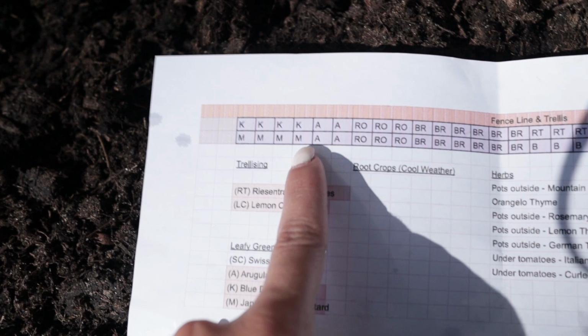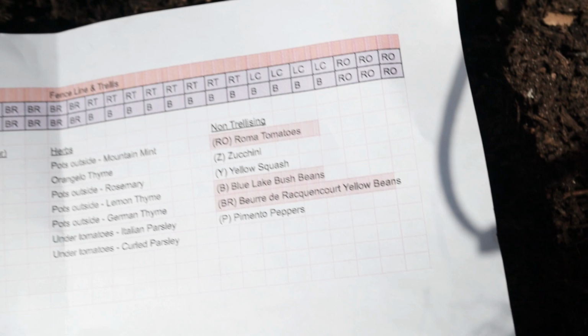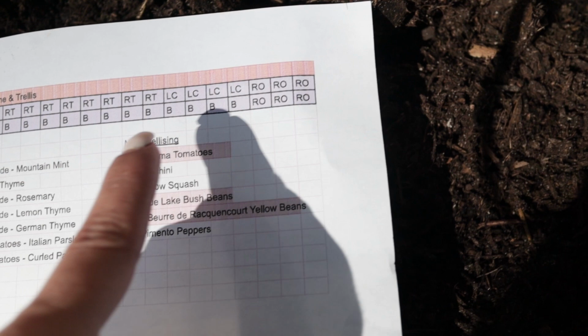First thing I'm going to do, I'm just going to set this down here because I only have so many hands. First thing I'm going to do is look at my garden planting map. This is 1 square foot per little box here. You can see kale, kale, kale, kale, arugula, arugula. So basically I have a legend here of everything that I'm going to be planting out. The orange ones are what I'm going to be planting out, and everything else is either in pots or extra seeds or whatever. So this is 3 by 2 of Roma tomatoes, followed by lemon cucumbers and beans and all of that.